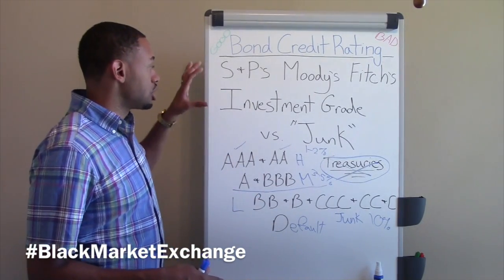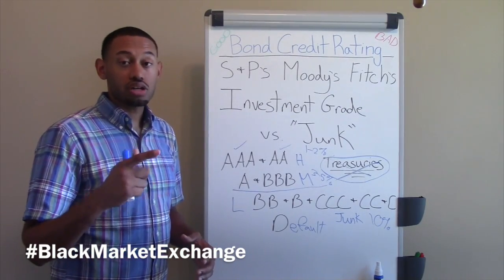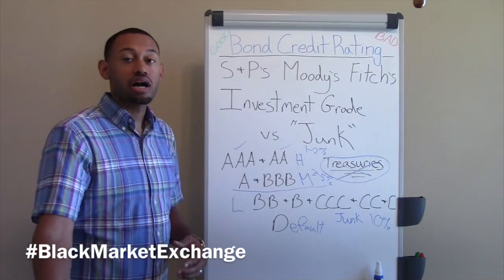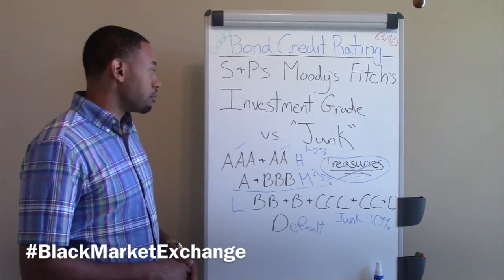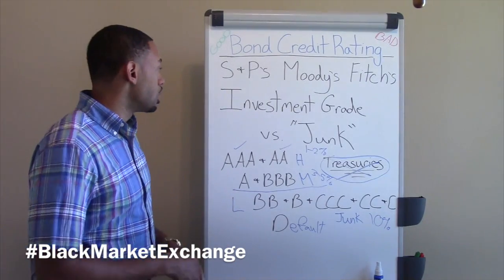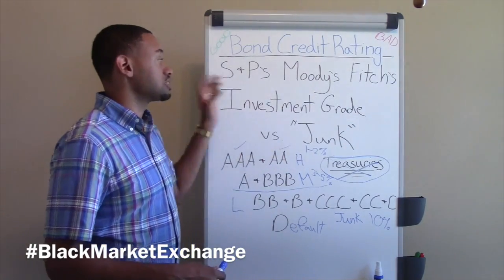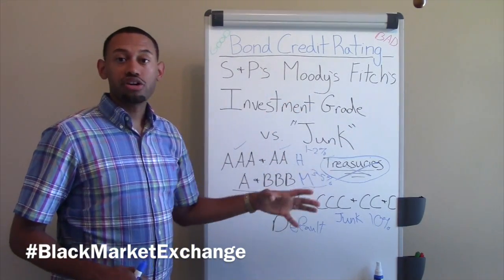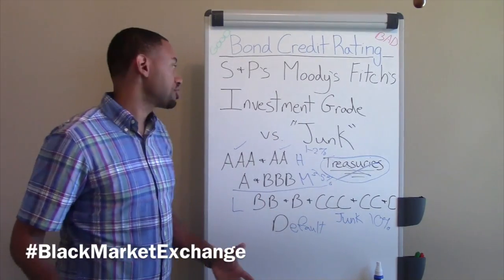When you're looking at these credit ratings, the main thing is with these corporate bonds. Those are the ones you want to look out for because they're the ones offering the higher interest rates, but you've got to look at what their bond credit rating is. So in essence, that's pretty much how a bond credit rating system is set up. Once again, there's Standard & Poor's, there's Moody's, and there's Fitch, and these are pretty much the main three, kind of like the New York Stock Exchange and the NASDAQ are the main two stock exchanges.